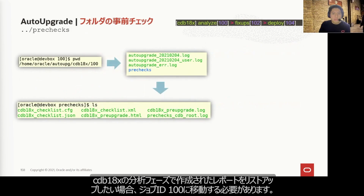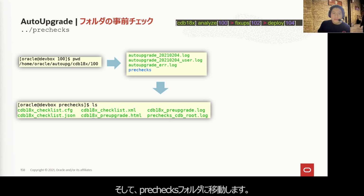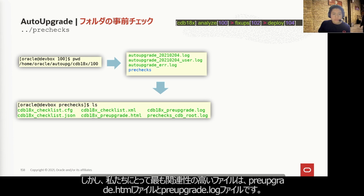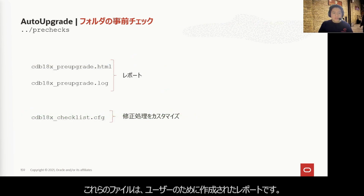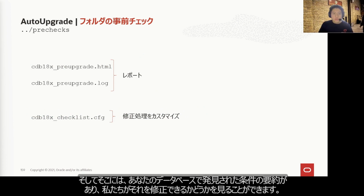If we want to list the reports created during the analyze phase for the CDB18x, we will need to go to the job ID 100 and then go into the prechecks folder. And we will find something like this. So we have a few files there, but the most relevant files for us are the preupgrade.html file and the preupgrade.log file. These files are the reports created for the user, and there you will find a summary of the conditions that were found on your database and see if we can fix them or not.